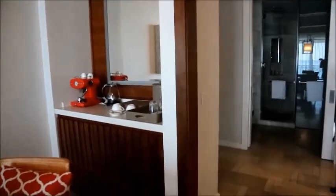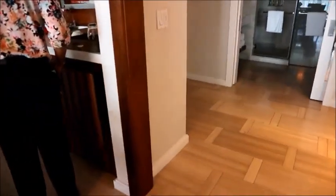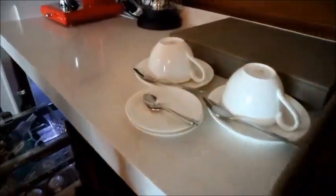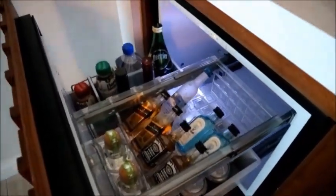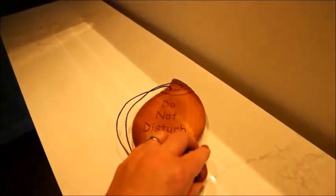Coffee and tea maker. What about the fridge? You have your mini fridge, and you have that filled on your request? Yes. And where is it? It's in here. Can't even tell there is a fridge. Okay, so you've got all the little minis. Good. And a nice do not disturb. That's cute. Details. Clean me and do not disturb.